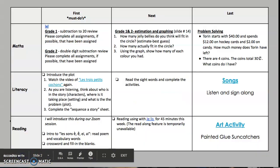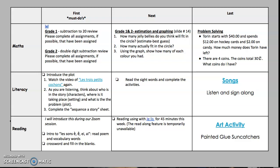This week in our first must-dos, for IXL, we're going to do a review of subtraction for grade 1 and grade 2. I noticed that some friends have not been working on their math online. Please make every effort to do some of those activities. They're very important for building in grade 1 and grade 2.